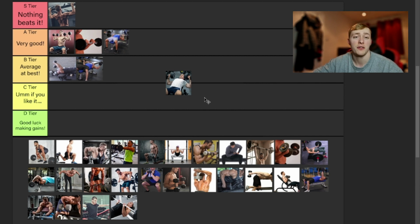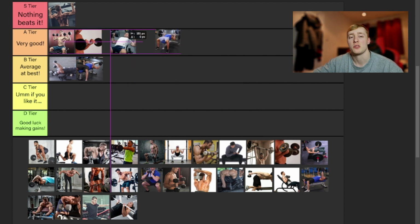And unlike the flat bench press, you don't really require a spot as much because you can always roll it down. It's not going to get stuck on you. It's not going to fall on your neck, anything like that. Now, because of all that, I am probably going to be putting it in A tier as well. However, I'm going to be putting it above the flat barbell bench press.